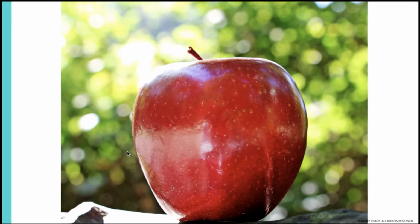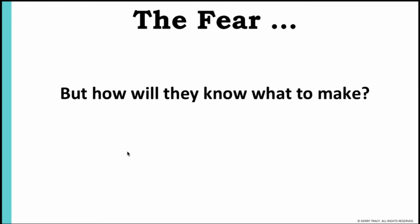Now what I want you to do is create a fruit of your own, but I don't want it to be an apple. You can be inspired by this apple, but please don't make an apple. The apple is just an example. Stop thinking about the apple. How hard is it for you to get that apple out of your head and create something that isn't an apple once you've seen it? It's incredibly difficult. And I know that this kicks up some fear for a lot of people.